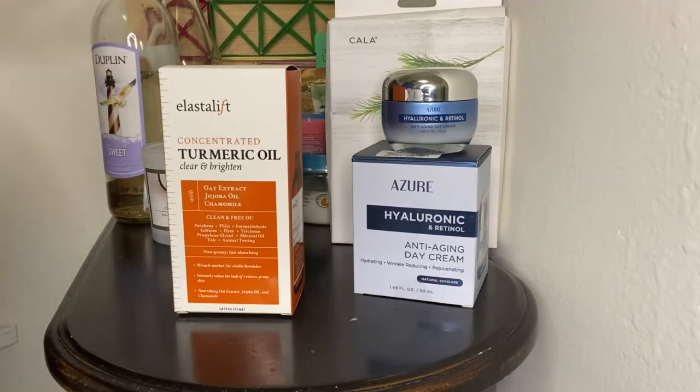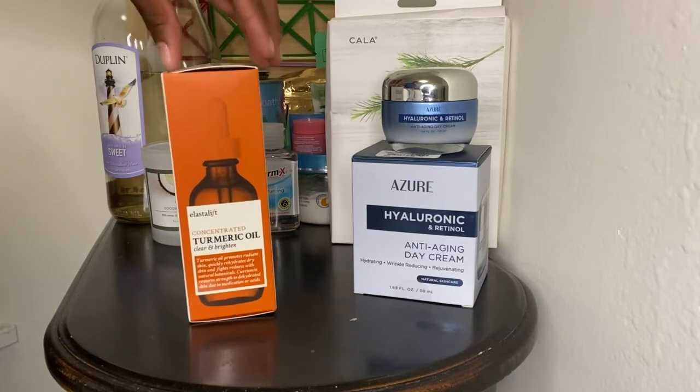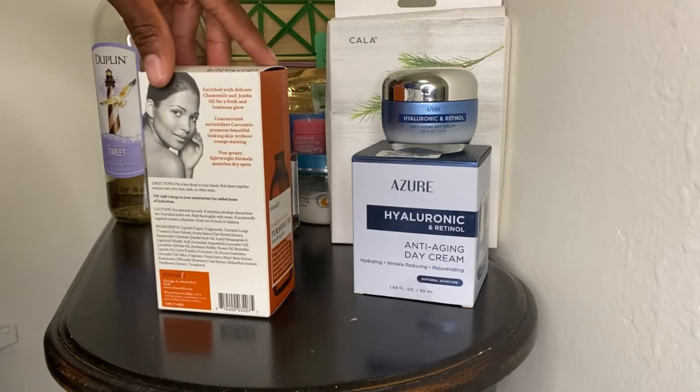I don't know, I'm not sure how exactly I'm gonna use these yet. I feel like I definitely need to watch some more of Jackie Anna's videos, some more face videos, to figure out exactly how to use these products. But I feel like all these things are just quality products in general, and I can't go wrong with them. So the turmeric oil, clear and brighten. It has oat extract, jojoba oil, chamomile, and is clean and free of all these other products that we really don't want in our oils. And I feel like this product, like I said, is already cute, and we're just gonna go ahead and open it.